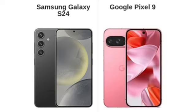Now the displays, both of these have a 120 hertz refresh rate. The overall size of the display is 6.2 inches on the S24, 6.3 on the Pixel 9, but you've got really thin bezels on the S24. Resolution, both of these have 1080p displays and both have always on displays.